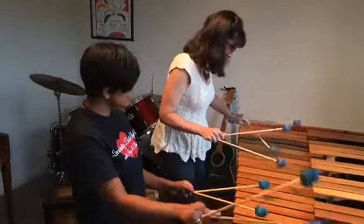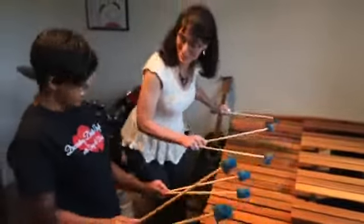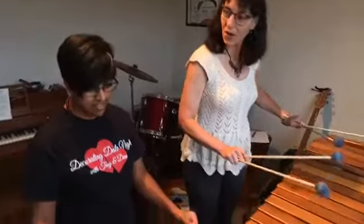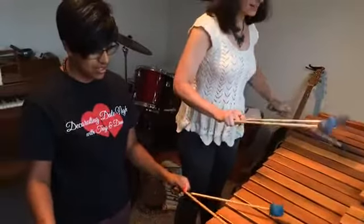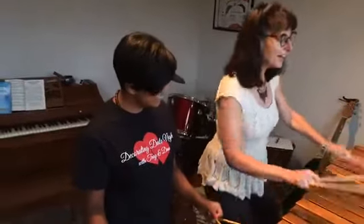So think of turning a doorknob. Wait a minute, I'm holding it wrong again. No, you're good. I got a little discombobulated. Now I'm good. This way? Yeah. Okay. I wonder why I was having troubles. Think of turning a doorknob when you want to do the outside mallets. Oh! And then, yeah. Exactly.